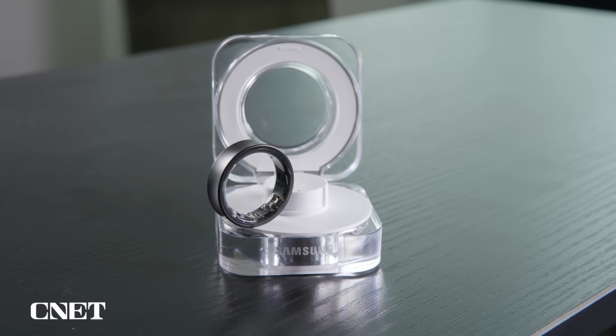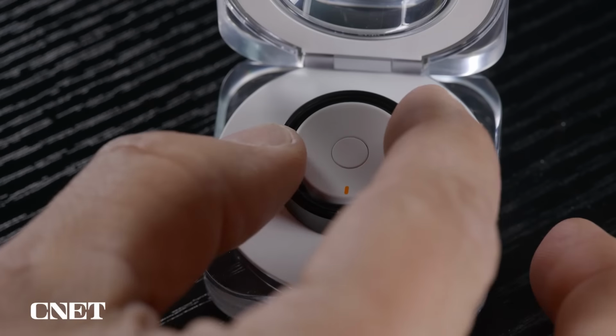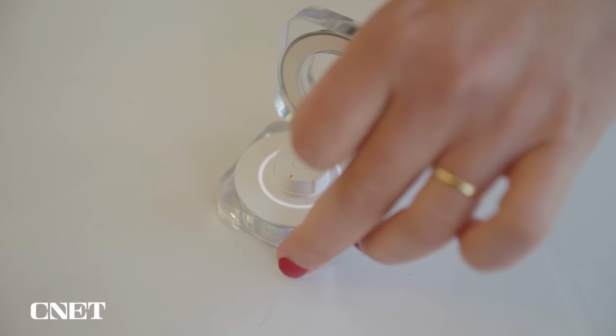It also comes with this really pretty transparent case. And I'm not one to get obsessed over material things, but this is such a nice case. I love that it's got a light indicator so you can see the battery level. And it also has that nice welcome light when you open the case. So much better than any other smart ring charging solution I've tried.